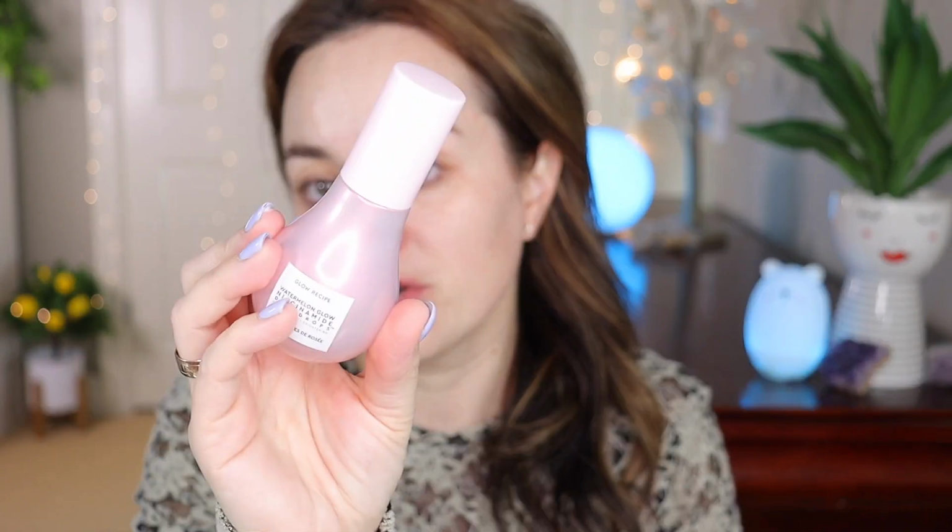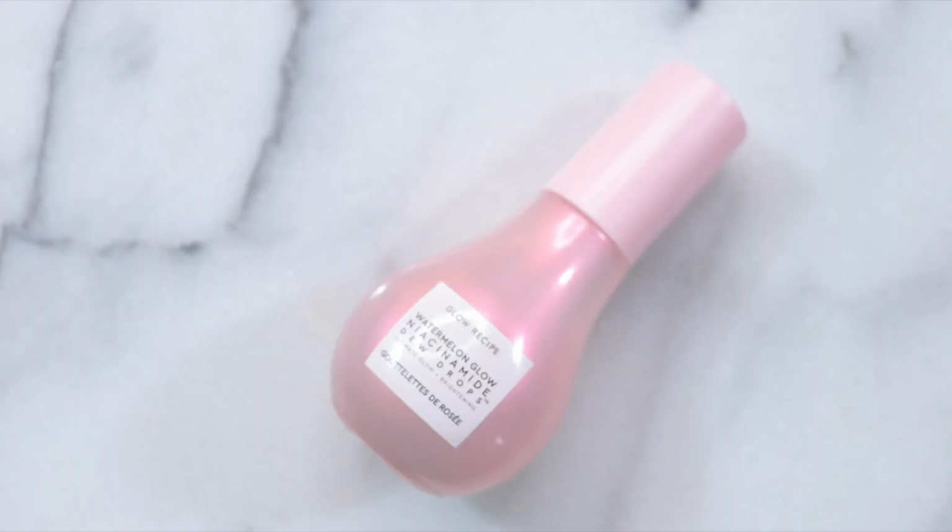Now I want to go into my Glow Recipe Watermelon Niacinamide Dew Drops. Ooh, I love this product so much. So I'm just gonna add a couple, like 1 pump only of this beautiful product and add it all over the face.